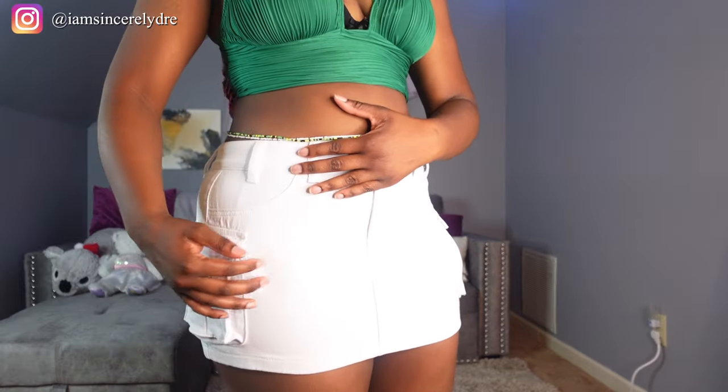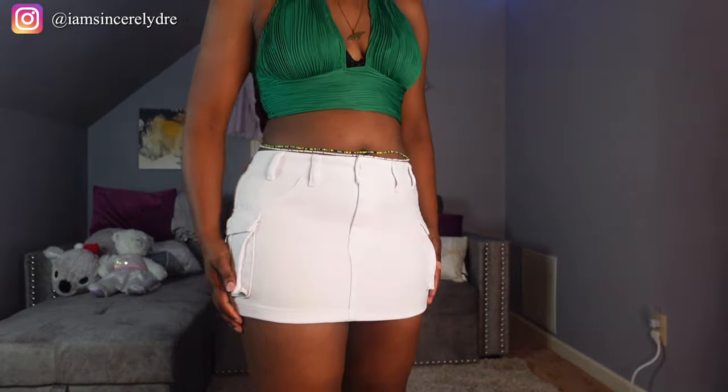But other than that, I will say it feels like pretty good material and fabric. It is actually jeans fabric. It feels like denim. Like I said, the pockets work, which is a plus. And it's just cute all around. It's a nice little white sort of vibe. I will say you can see underwear lines in the back if that is something that you don't like. Just be aware of that.